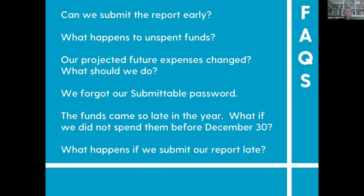Another question is, the funds came so late in the year. What if we didn't spend them by December 30th? So again, December 30th was the last possible date by which the funds had to be used. Hopefully, you can actually apply them to staff, contractor, or overhead costs for the period of time between March 1st and December 30th. We do not want them returned to the foundation. But if you weren't able to apply them for one of those categories of funds, anything under the program guidelines that we said was allowable, then my staff will work with you to make sure that we get those funds returned as soon as possible.